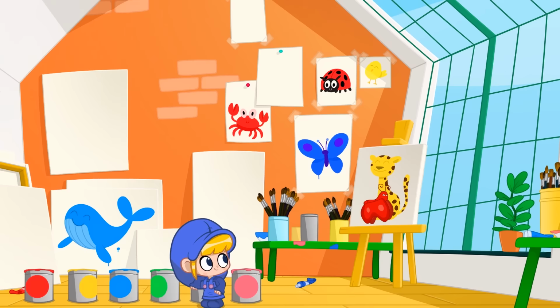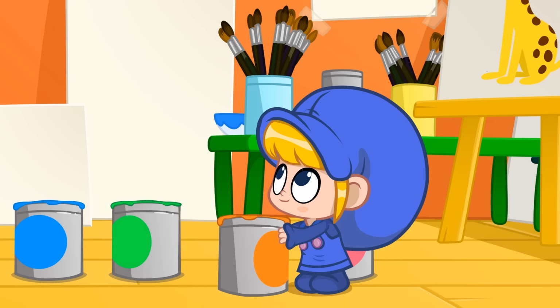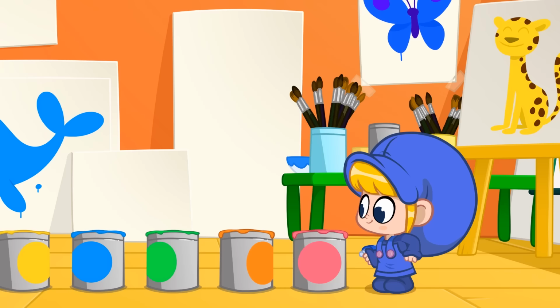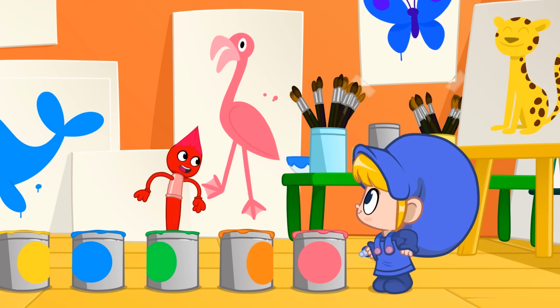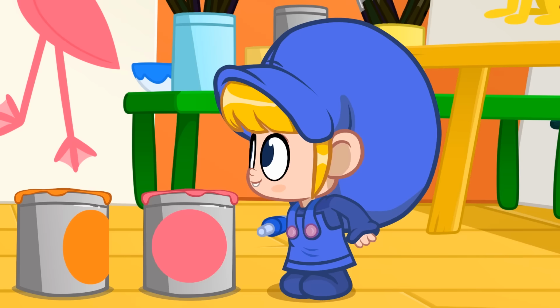Turtles are green. And frogs are green as well. A goldfish is orange. And a tiger has orange fur. And pink is the color of a flamingo. And of the axolotl. You are really good at painting, Morphle.